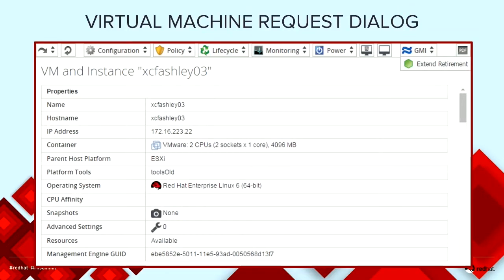And then this is just an example of what it looks like when you click on one of your VMs within CloudForms. And you can see in the top right, we have a GMI dropdown with a button that says Extend Retirement. So that's an example of how you can add your own capabilities into CloudForms. And again, that button just points to a state machine that changes the retirement date that the user requests.